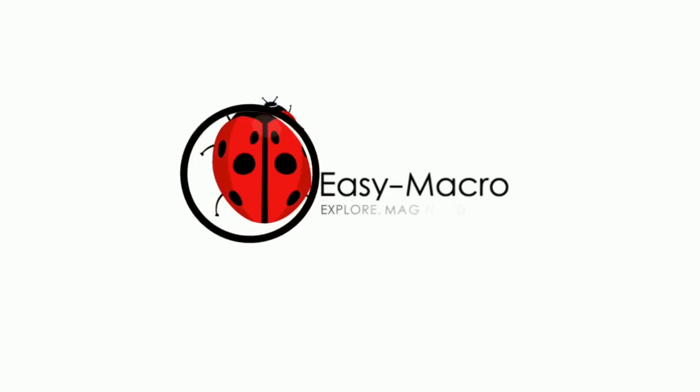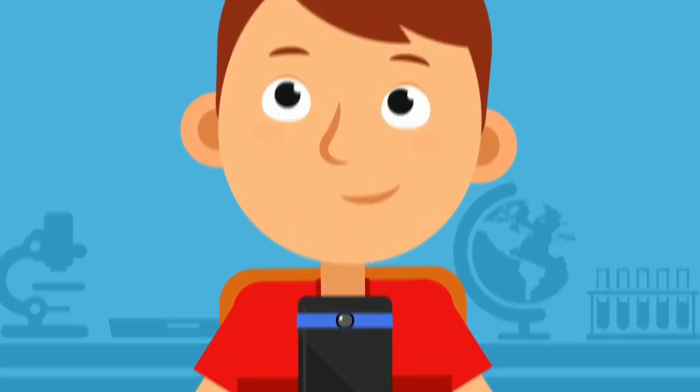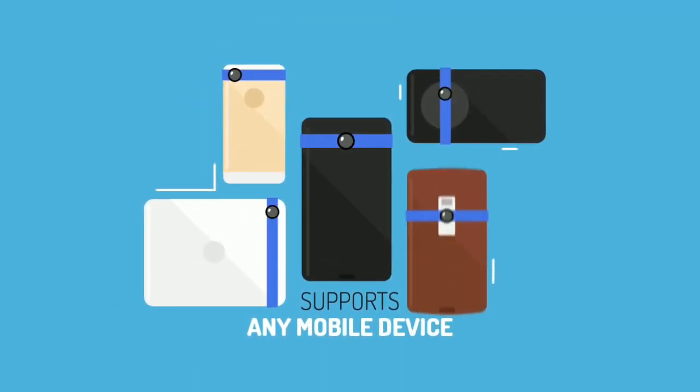Easy Macro can turn any mobile camera into a macro camera in seconds. Easy Macro's unique, patented design makes it simple to use and supports any mobile device out there.